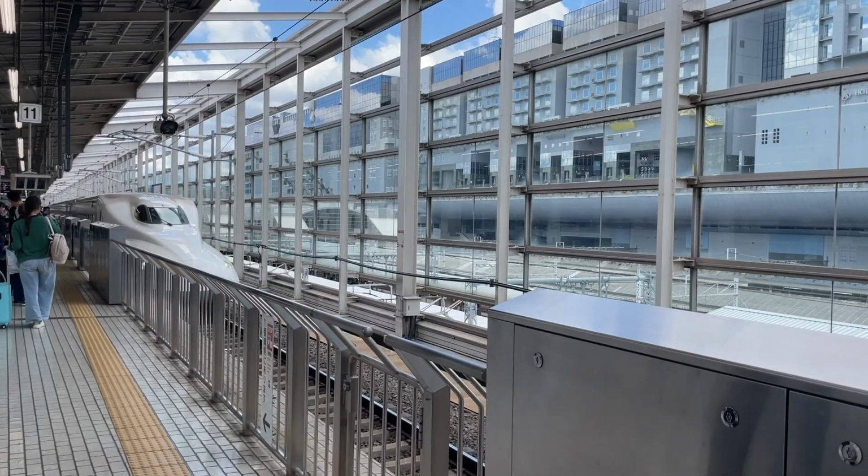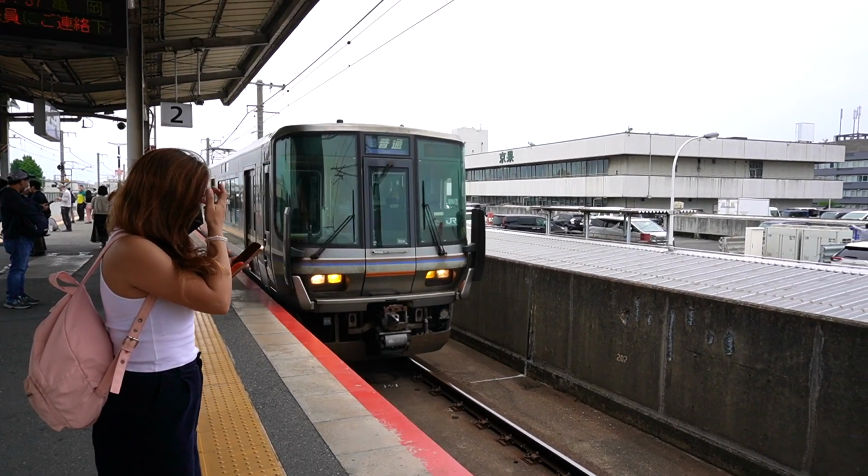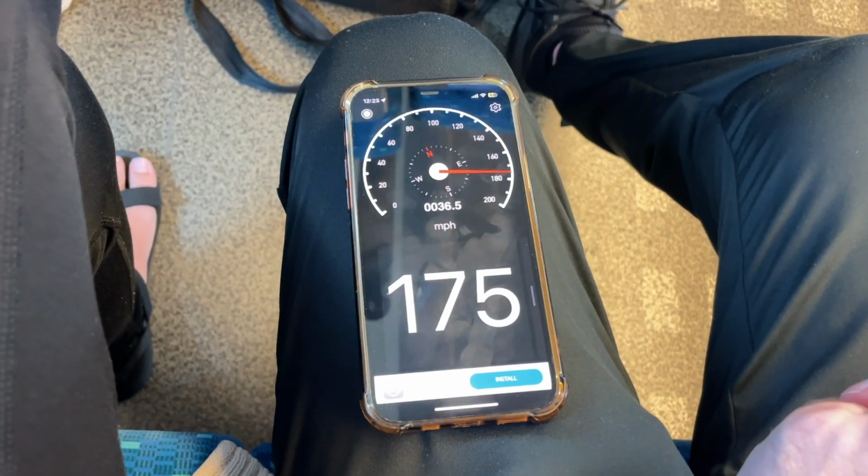First bullet train experience, how do you think it went? It was super cool. It was crazy. I know that it's called a bullet train, but it really does look like a little bullet. All the other trains are just flat in the front, but this one's so aerodynamic. Yeah, we got up to about 180 miles an hour at one point. I think that was our top speed.